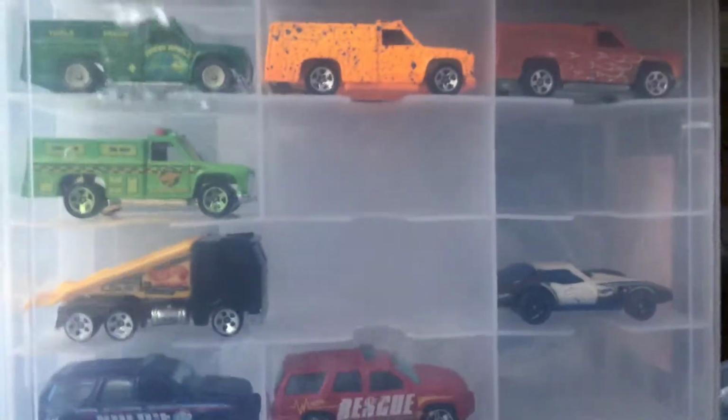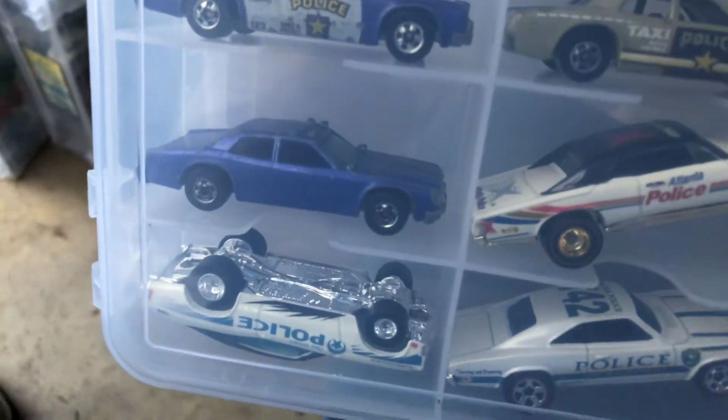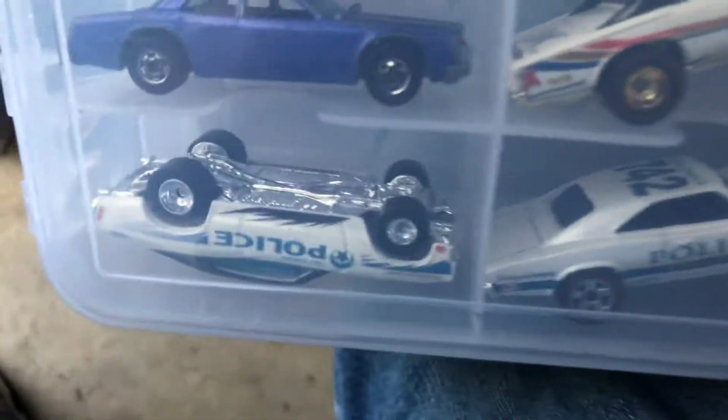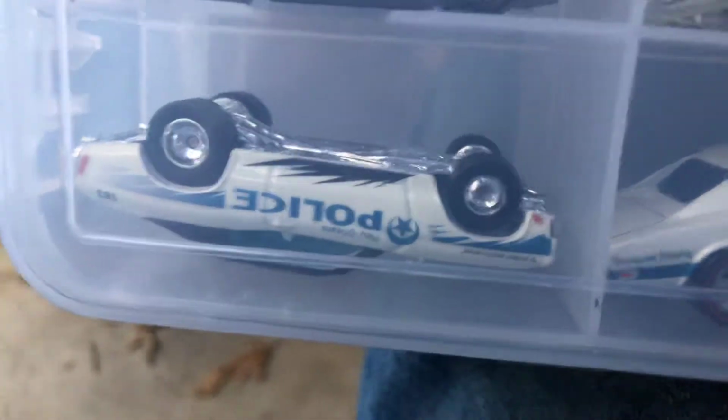And here is my police and emergency case. Here I can keep all the castings pretty much similar, even though I'm sure we got a 57 Chevy one too for the police. The 70 Chevelle right there, I have two open ones, so I kept one with the Chevelles and I got one in here. This is what I'm going to use for police, fire, and rescue, and anything related to that, which is why I got the tow truck in here.